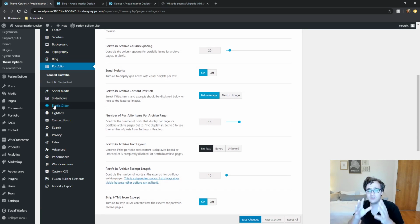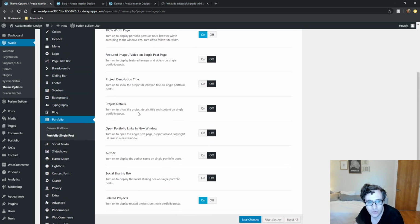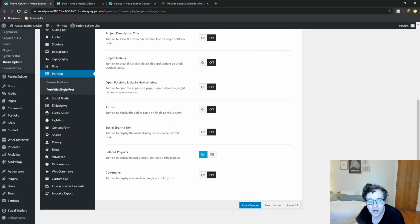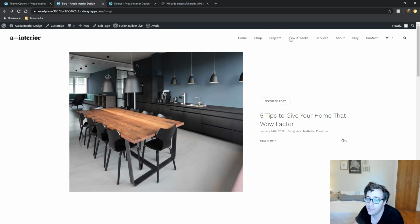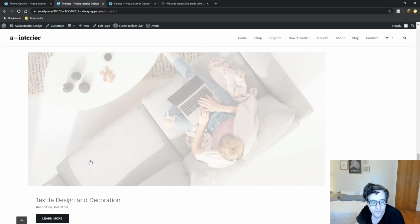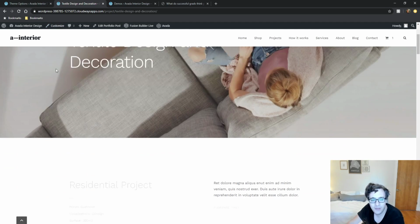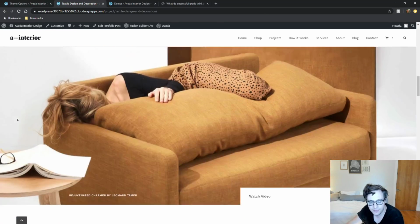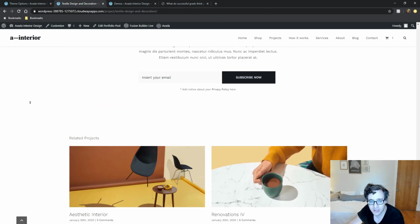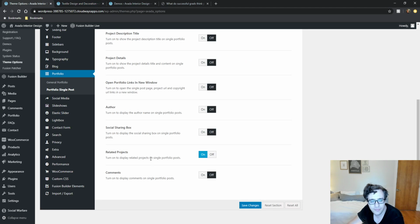Portfolio has basically the exact same options with some extra customizability for the archive page, but exactly the same as the blog. You can do the exact same kind of content for the portfolio single post, which is just the actual portfolio listing. If you're curious, we can go into the projects real quick. This is the portfolio archive. Looks good. You can then modify this specific project, which is the portfolio, and this is what it looks like, included in this demo. You can modify what content loads on here, or you can obviously customize it like they did with the Fusion builder.